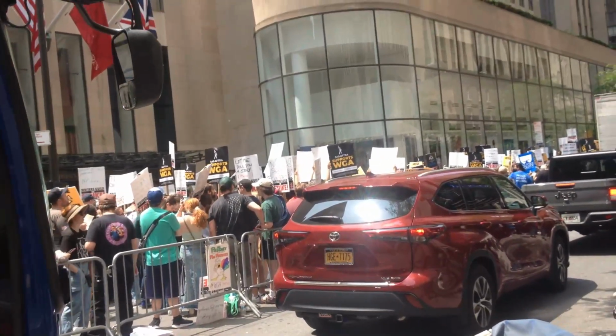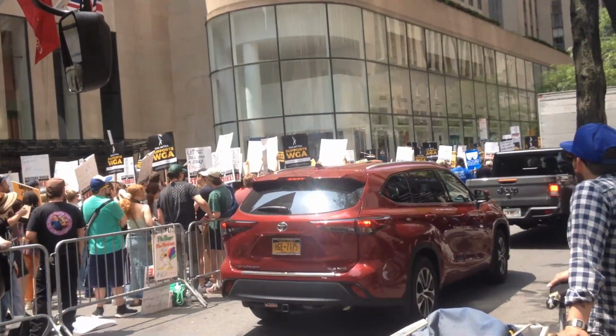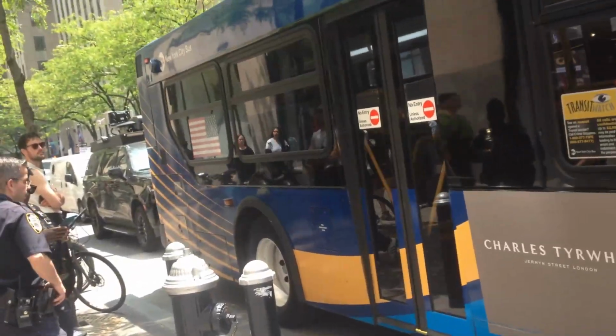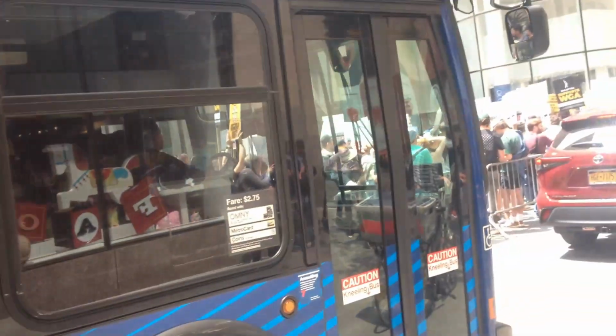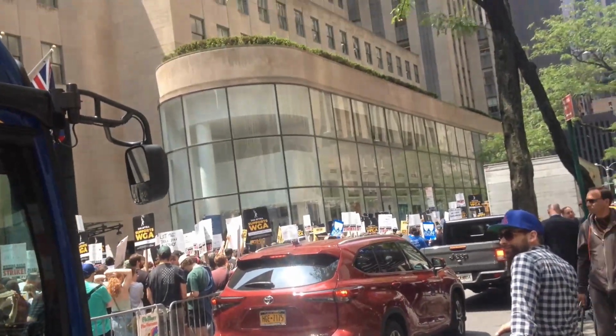Also, you know, I'm surprised the police have not shut down West 49. I'm surprised they're letting traffic go through right now, but this is scheduled to end at 2 o'clock. No AI!